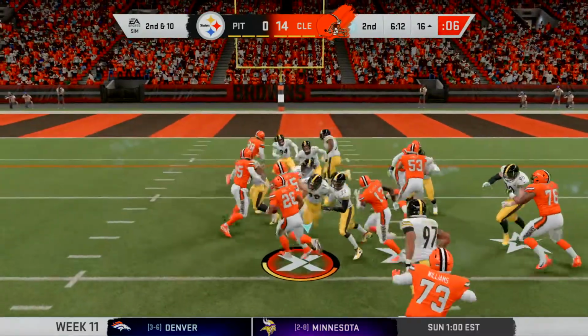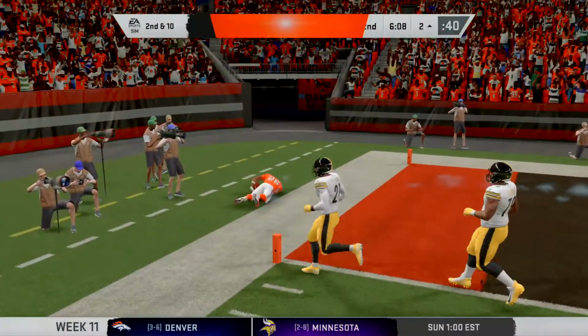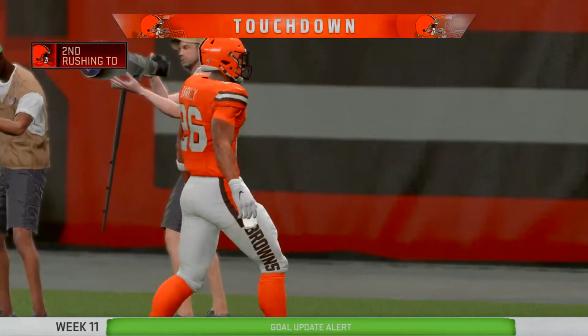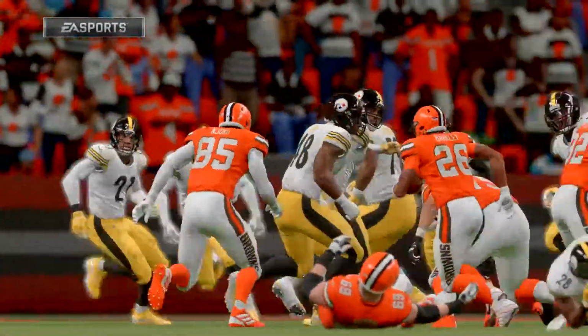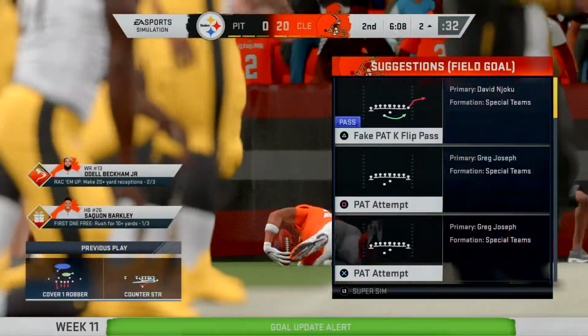Running left, it's Barkley. And he is into the end zone. Touchdown, Cleveland. Saquon Barkley with his second touchdown here in this first half. And the Browns add on to their lead. And always a good first half when you can hit pay dirt twice.